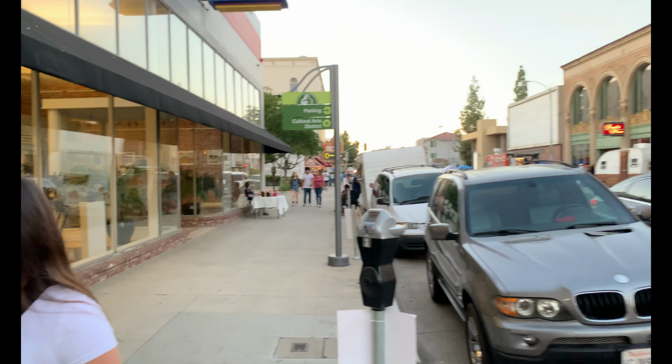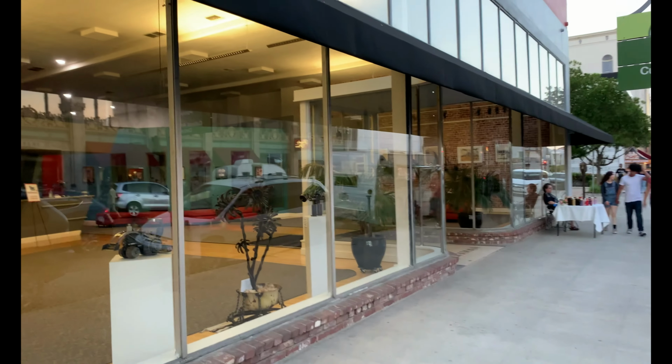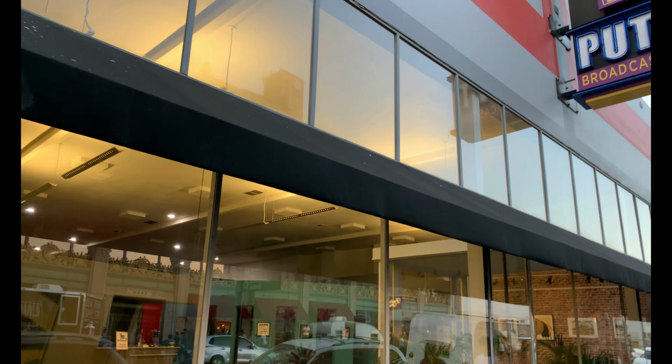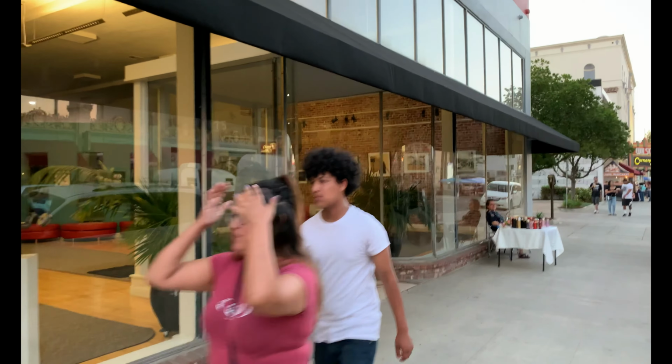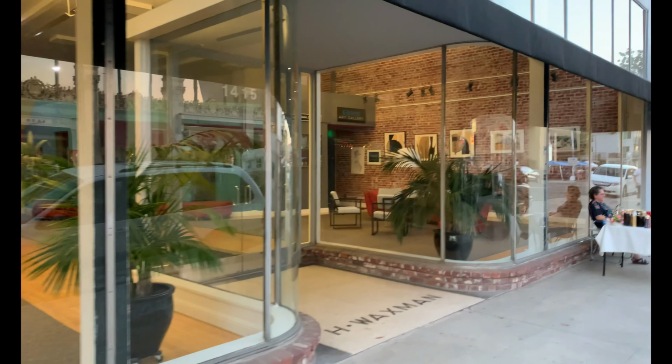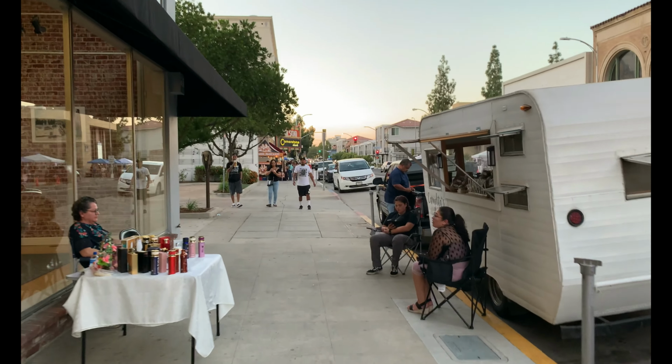This is another location that's usually full. At the moment they don't have a show going, but this is where K-Jewel Studios used to be. Had radio shows out of this location as well as artwork. And we'll keep walking over here.